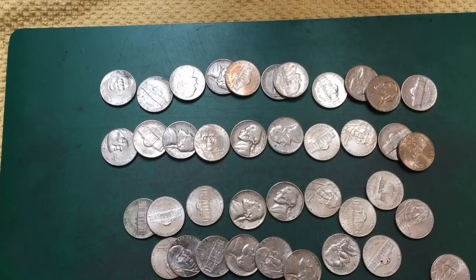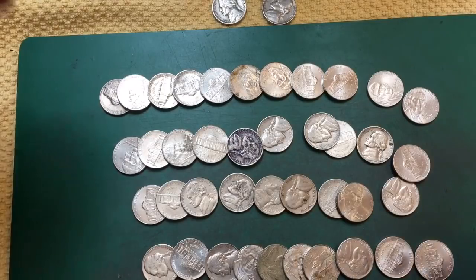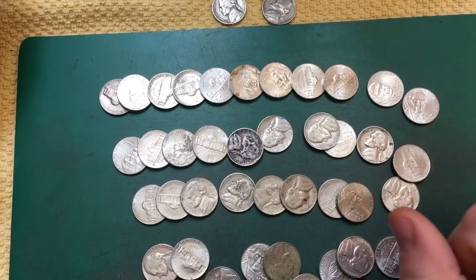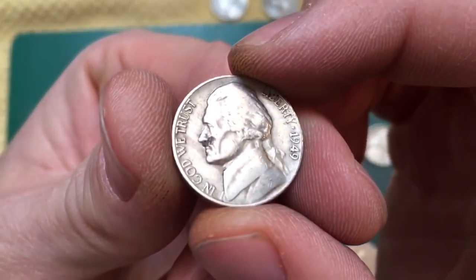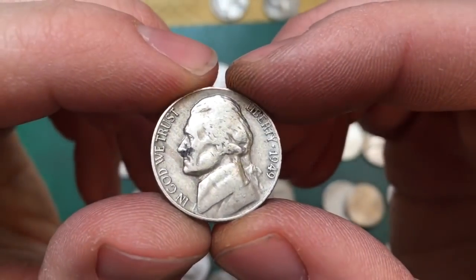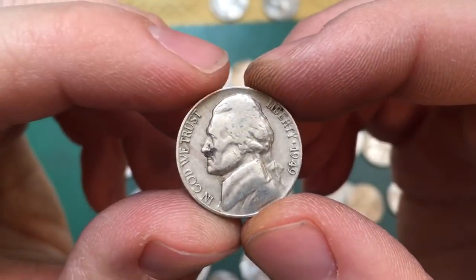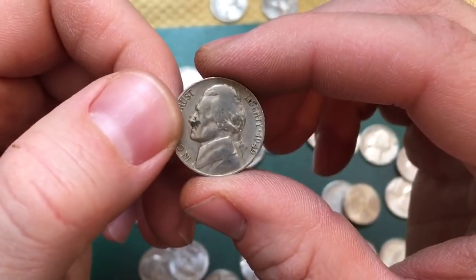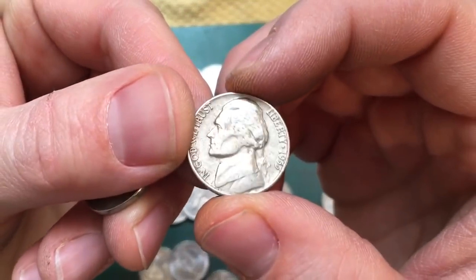And we're going to keep hunting through this box. We have about 13 rolls left of this box. It's been pretty slow going since the last time we found something. But we did just find a 1949 here. Looks like Jefferson's got a mustache. Maybe that's an error coin. I don't know. I'll have to look into that. And a Denver mint mark. All right. And a couple of other ones that we found earlier.